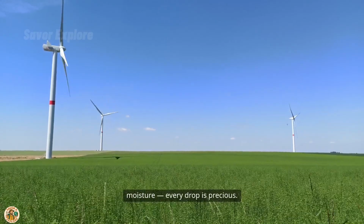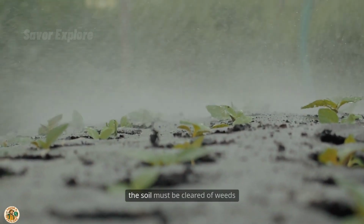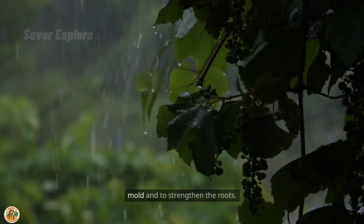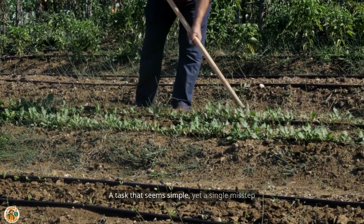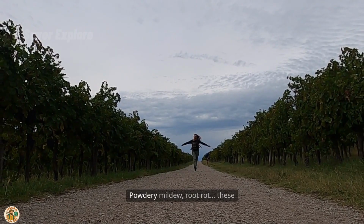Every drop is precious. Before the first grape cluster appears, the soil must be cleared of weeds and treated with lime, both to prevent mold and to strengthen the roots. A task that seems simple, yet a single misstep could ruin the entire harvest season.